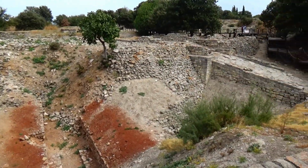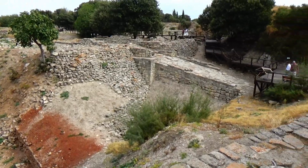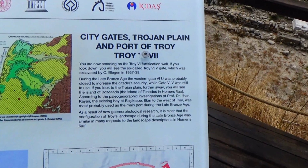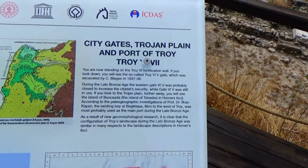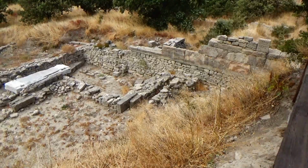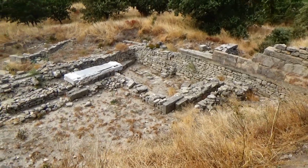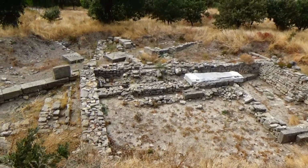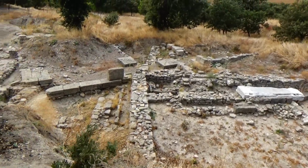The Trojan War is thought to have taken place in the 12th, 13th or 14th centuries. In Homer's Iliad, the Achaeans set up camp and laid siege to the great city of Troy, which stood on a hill overlooking the plains of Scamander, where the battles of the Trojan War took place.